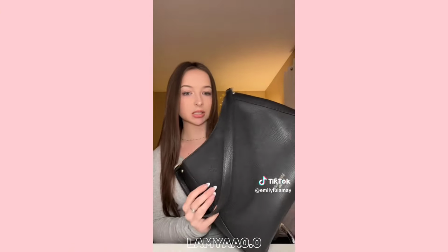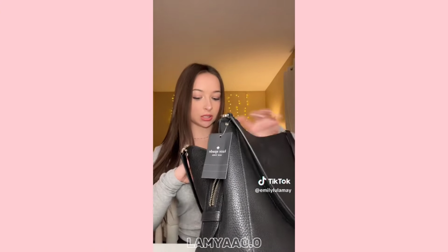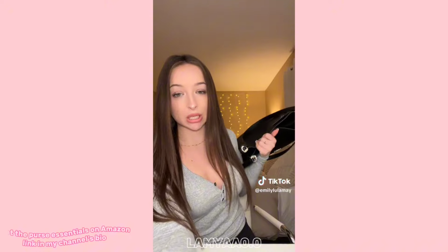Pack my new purse with me. Yes, I've already dirtied her up with makeup fingers. Did I buy this Kate Spade purse weeks ago? Yes. Does it still have the tags on it? Yes. Literally fresh off of the shelves, silica gel packets and all, but I've just been procrastinating filling it. But let's pack her today because I'm sick of my little red purse.